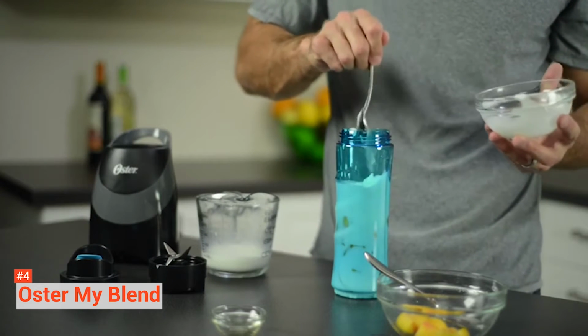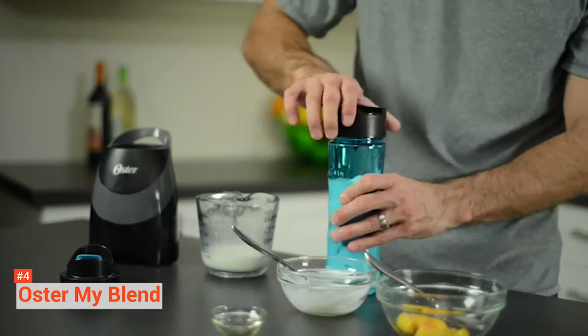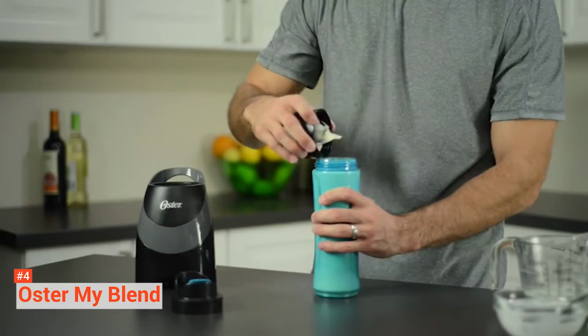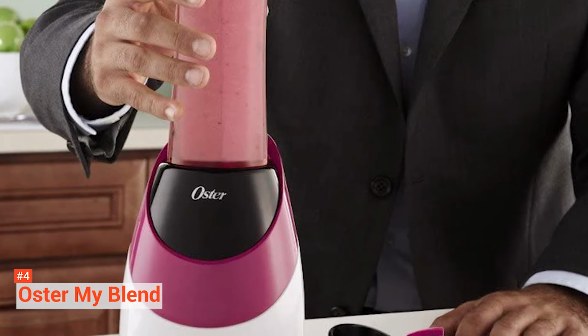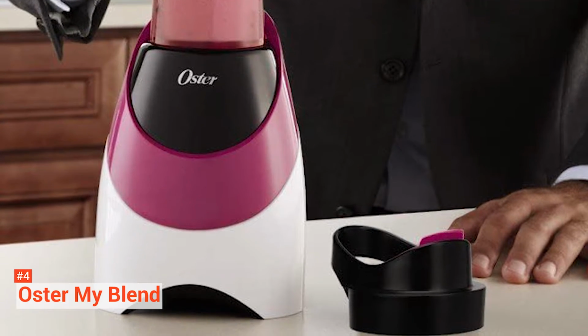Simply fill the jar with ingredients, twist on to blend, replace the blade with the lid, and you're off. It is excellent for active and health-conscious individuals. The latest versions have been significantly improved. The travel lid is very secure and you can carry it in your backpack or gym bag with no fear of spilling its contents. You also have plenty of color options to choose from.